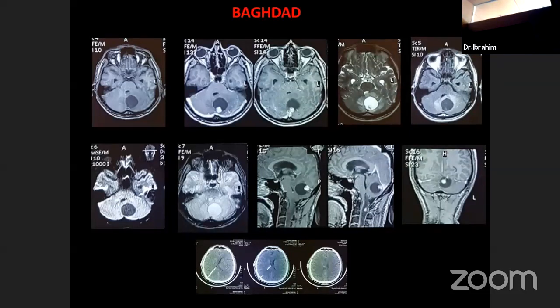As simple as that. People would come with excuses like, oh, it was midnight and he was going off. So what? Put an external drain, if you like, and then remove the tumor. But don't put a shunt unnecessarily. Just simply because you can remove the causative lesion causing hydrocephalus, you don't put a shunt. The best shunt is no shunt.